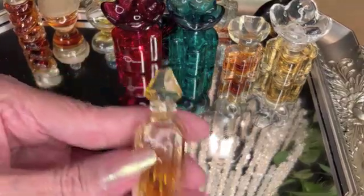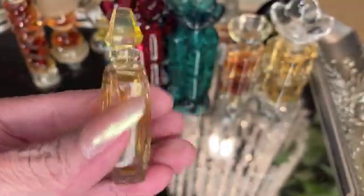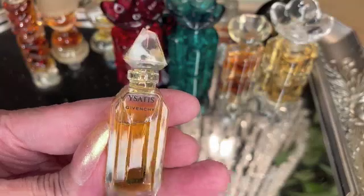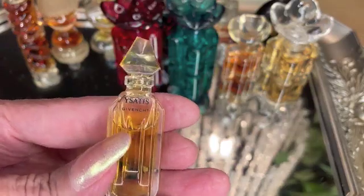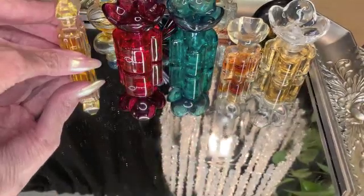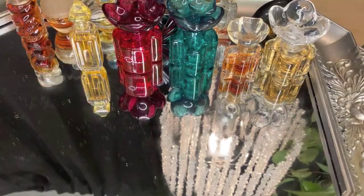Classic Ysatis. Look at that. Isn't that pretty? I just treasure this adorable little thing. Ysatis. Super classy fragrance. This was one of my favorite fragrances of the day.